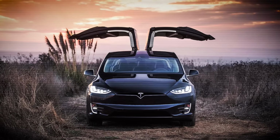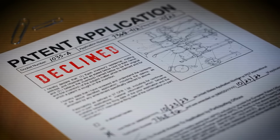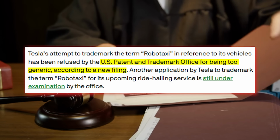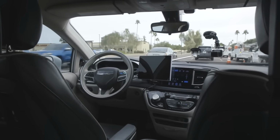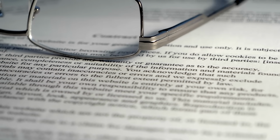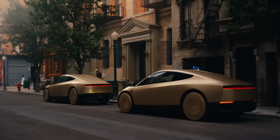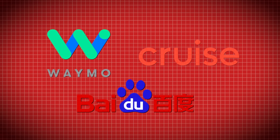In some slightly more challenging news, Tesla's application to trademark the word robotaxi has been rejected by the US Patent and Trademark Office. The agency ruled that the term is too generic. In other words, lots of companies might already use robotaxi to describe the same kind of service, so no one can claim it exclusively. Tesla has 90 days to respond, or the trademark application will expire. They could argue that it's built up enough public association with the word that it deserves a trademark, but that's a tough case to make when competitors like Waymo, Cruise, and Baidu have also said robotaxi for years.